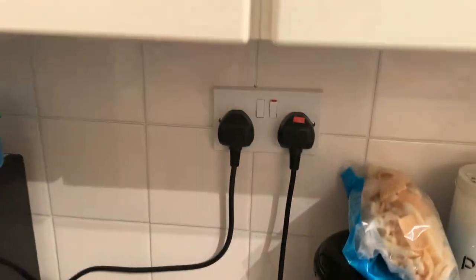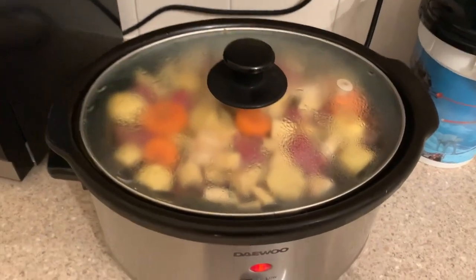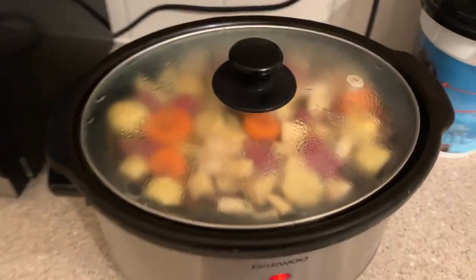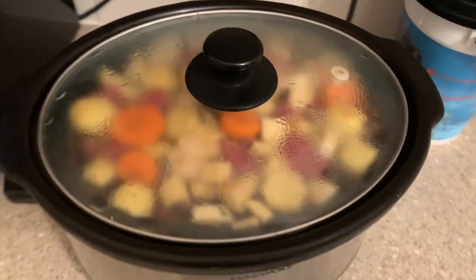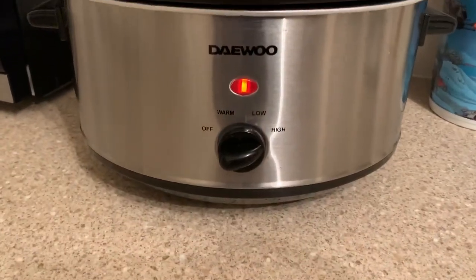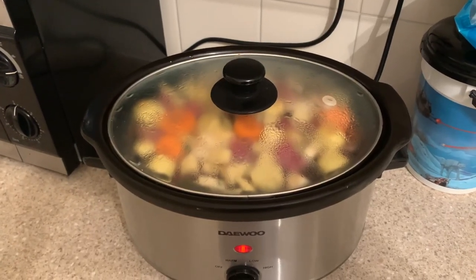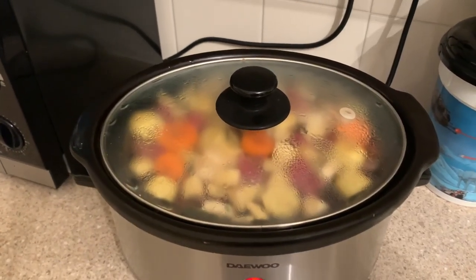Is it on? Yes. Here we go. Turn it on to high. So I'm going to buy some dumplings later and pop them in. And what I'll do is I'll show you the finished stew later. We've had this slow cooker for a couple of years. Very good. And now winter's here, we can make a lot more of this sort of stuff.